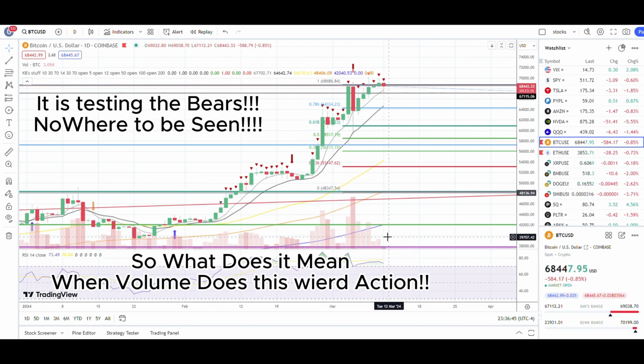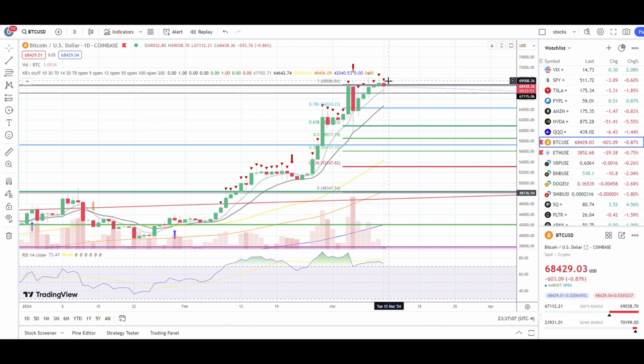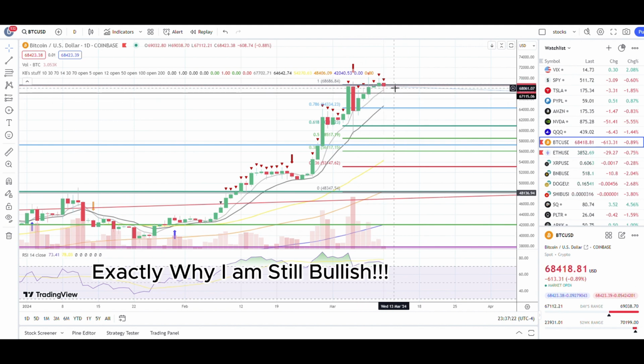And this is helping us in two ways, because this is signaling some kind of accumulation has started happening around this level, and also this is giving us time to cool off the RSI a little bit, because if you notice at the bottom, the RSI is also heated up. It is in the overbought territory. So this cooling of price action with a decreasing volume is also going to give us possibly another bullish momentum, and I will get back to the reasoning for why I am still bullish.